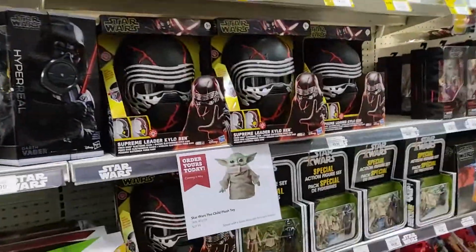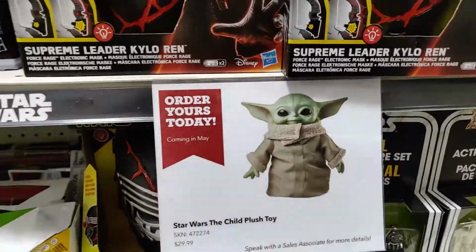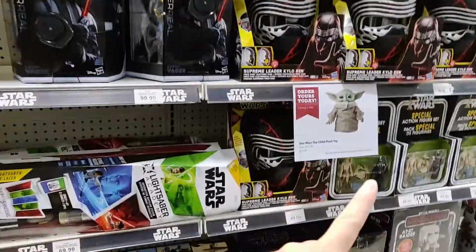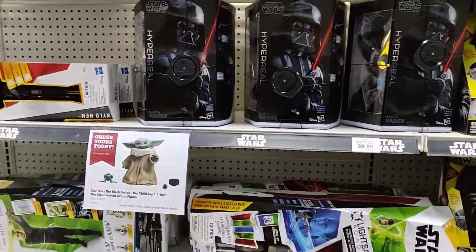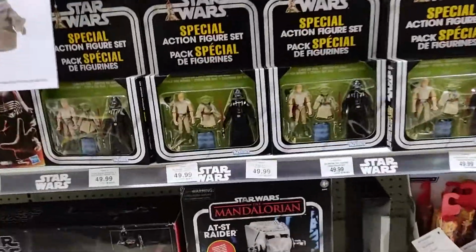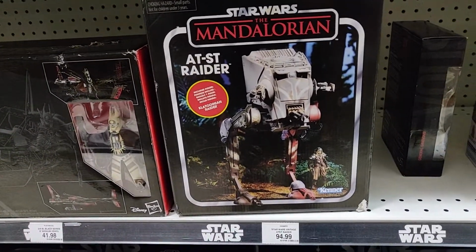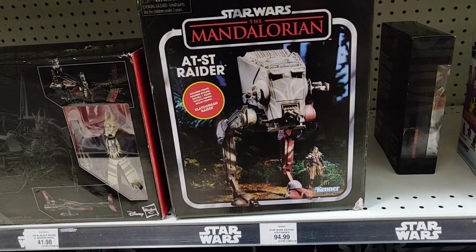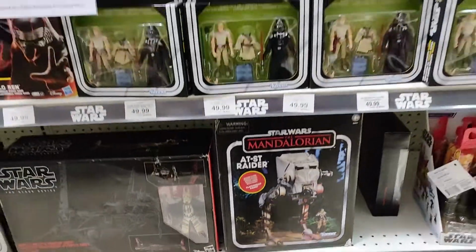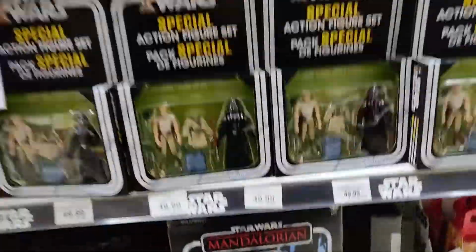Star Wars section looks dead. Pre-orders for the Baby Yoda plush toy coming soon. I already have both this and the Black Series on pre-order from Amazon and EB Games. So I'm not in a rush to pick anything up right now. Look, Mandalorian Vintage Raider vintage collection from that one episode. I'm not picking it up for $100 though. That's crazy.